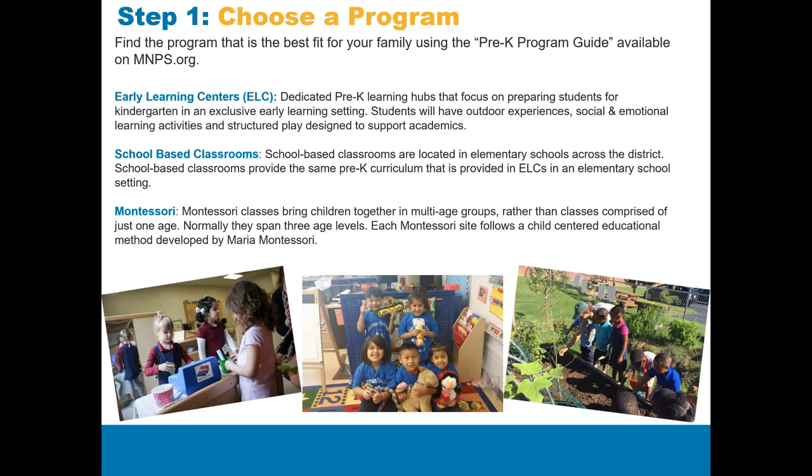So your first step is to choose a program. It's important to choose a program that is the best fit for your child's needs. As a parent or guardian, you know the best environment your child thrives in, and we have several options that you can apply for. We do recommend you review the MNPS Pre-K guide on the MNPS website to guide you in selecting which schools you want to apply to.